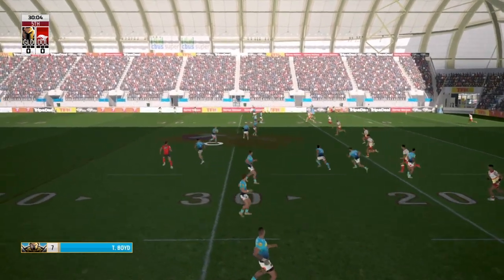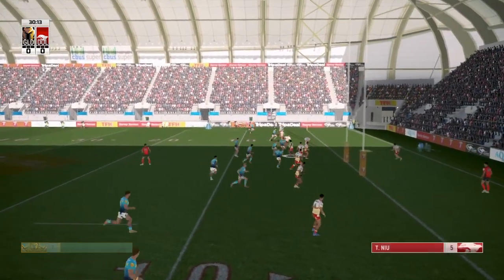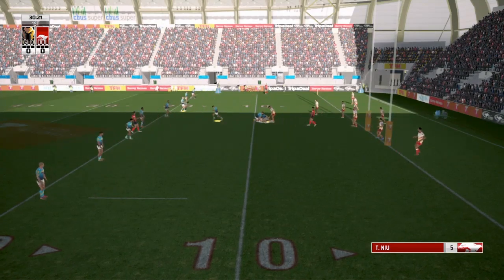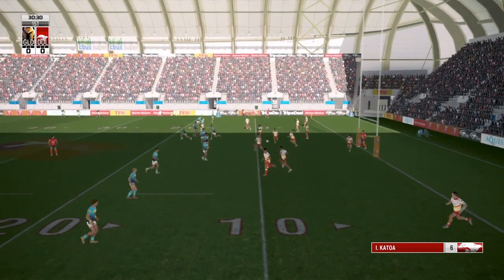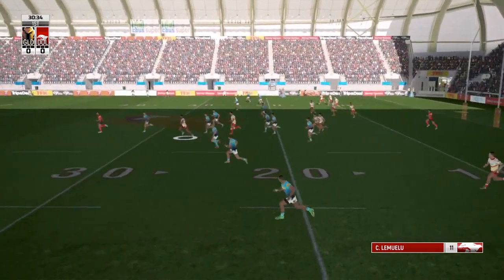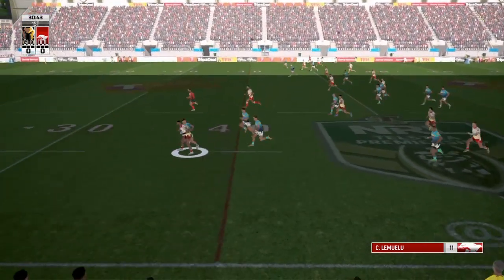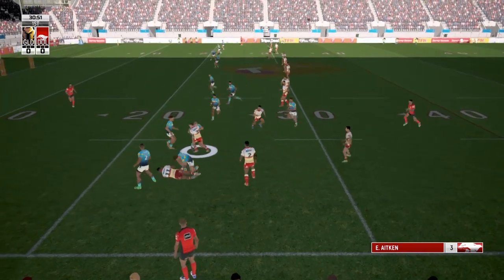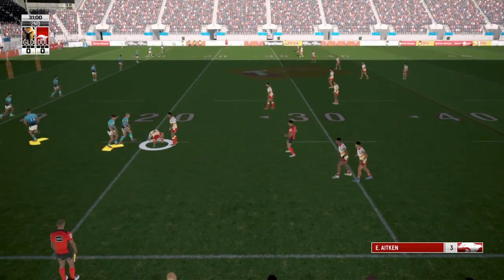Liu. He heads east, puts up the bomb. The Redcliffe Dolphins have it. Nice tackle there. Release. Hill. Katoa. He's got support too. He is flying. Weaves his way through that tackle. Finally taken down. Keeps it alive. He's held there. Two, hands away.